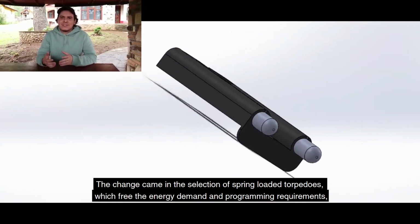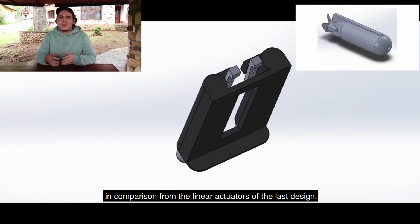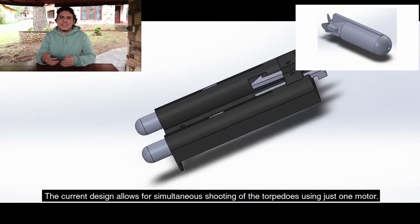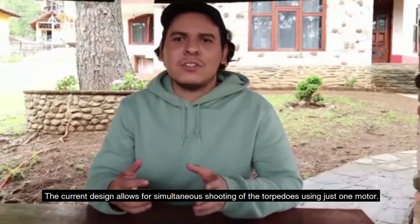The change came in the selection of spring-loaded torpedoes, which free us from the energy demand and programming requirements of the linear actuators of the last design. The current design allows for simultaneous shooting of the torpedoes using just one motor.